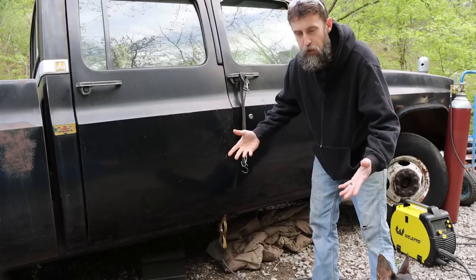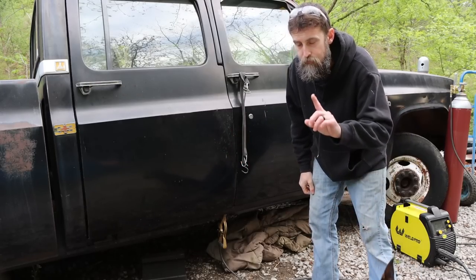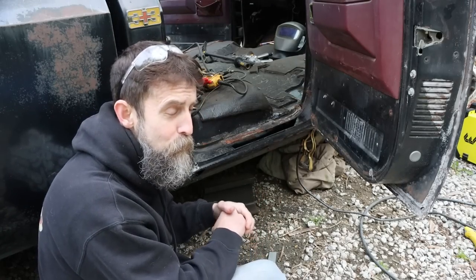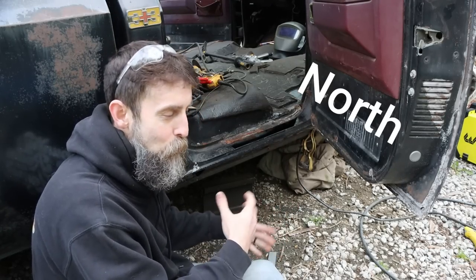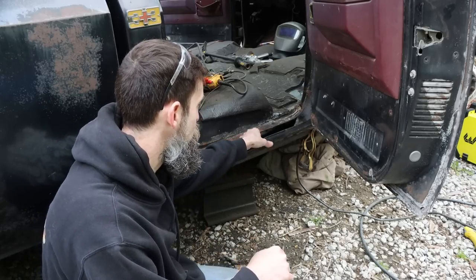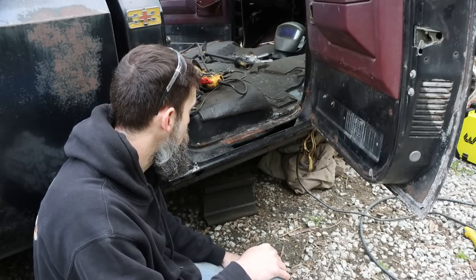Let me show you where I've got on it, what I'm doing, how I'm going about it, and you'll see the work that needs done. So I like to pick on Chevy for the rotted out rockers, but really it was all makes and models, especially the farther you go south, the worse that they got. These were bad about salty roads. They'd get moisture and stuff inside, and then it wasn't too long before that salt just ate them up.